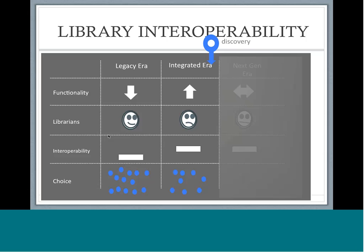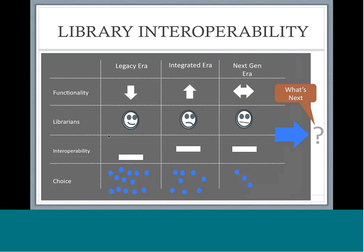Interoperability moves up a level because systems work better together. APIs began to result, and things moved from batch only to more real-time interaction. And Discovery enters the stage here as a completely different system that is unique from the ILS, and then requires a lot from the ILS, not only in terms of content, but in terms of interaction with patron data, circulation transactions, and so on. One of the issues, though, is that choice is a little bit limited at this point, so there's not as much choice as there was. Vendors begin to consolidate.